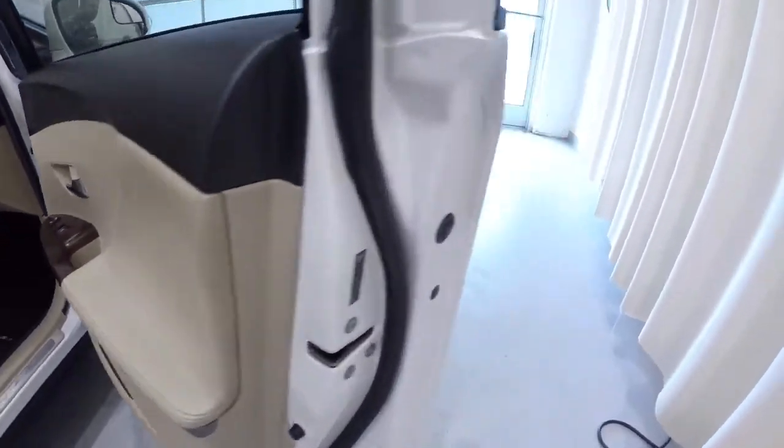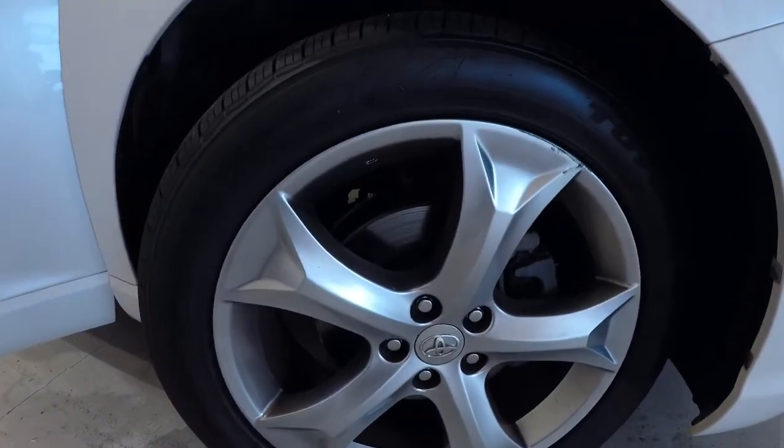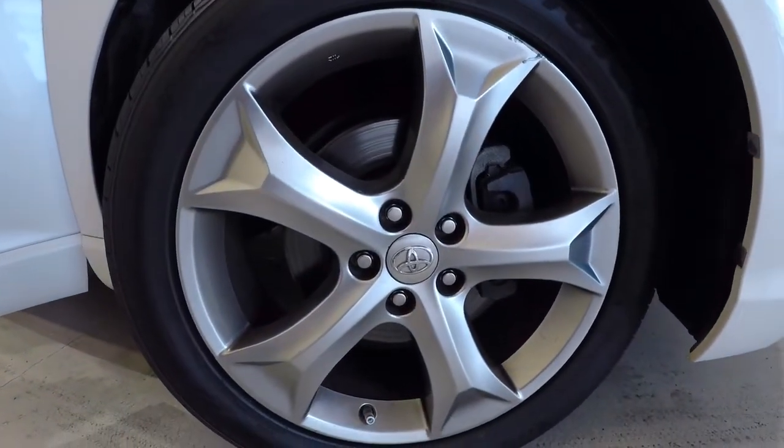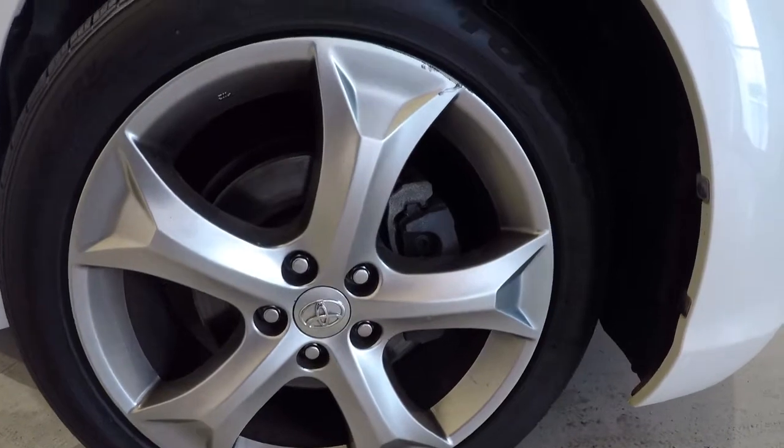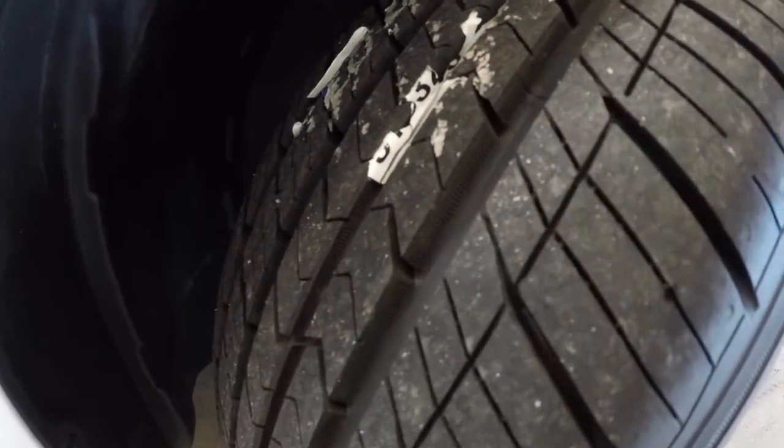Alright, let's go ahead and check out the wheels and tires. Go ahead and walk you around here. All right. 20-inch alloys on here. Alright, the alloys are in good shape. Toyo tires. As you can see, the paper's still on. There's a brand new set of tires. You can see the depth there in the tread.